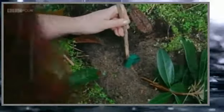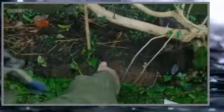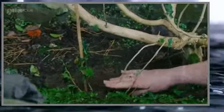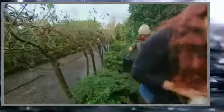In a couple of years' time, the branch will have taken root and become a new plant in its own right. There's your peg. Once it's properly rooted, you can just sever it here, dig it out, move it to where you want it, or pot it up. If we don't preserve it for the future, I think we'll lose it. And I think the plants here, they're precious. And the people who do the work, they're invaluable as well.